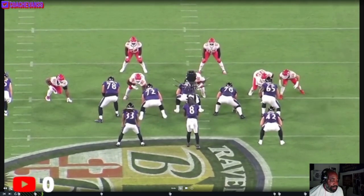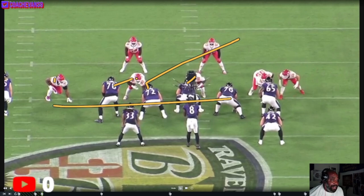All right, so again, the theme of this video is gap schemes. You're going to get a counter look. To me, I think this is counter bash. But what you should get is a down block here. I don't know if they're going to double because of the technique he's in. But Alejandro should wash him down. Ben should maybe get something on him and go to that linebacker. Bredesen should kick out this guy right here. And McCarr should be wrapping to the linebacker.